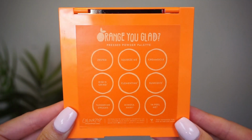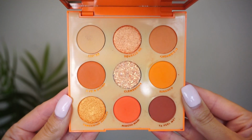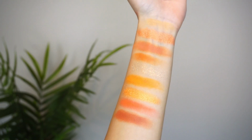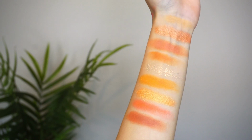So the shades inside, you get Zested, a matte pale apricot, Squeeze Me, a metallic yellow orange with a gold flip, Creamsicle is a matte peachy orange, Rise and Grind is a matte vivid orange, Clementine is an orange glitter with a copper flip, Sunkissed is a matte neon tangerine, Tangerine Dreams is a metallic mid-tone red orange, Mimosa Mammy is a matte bright red orange, and Ya Peel Me is a matte mid-tone rust.